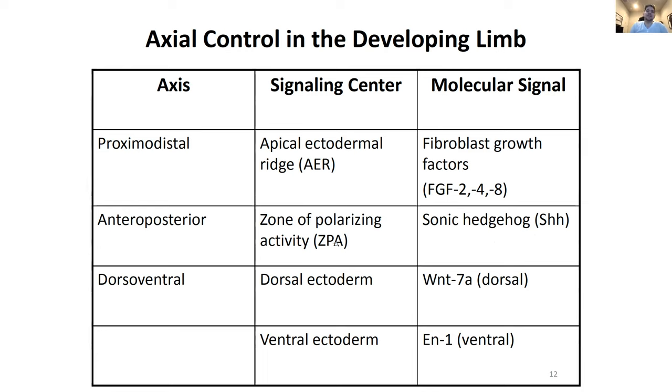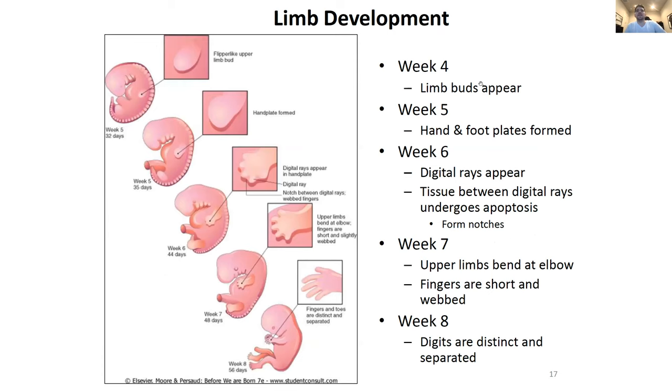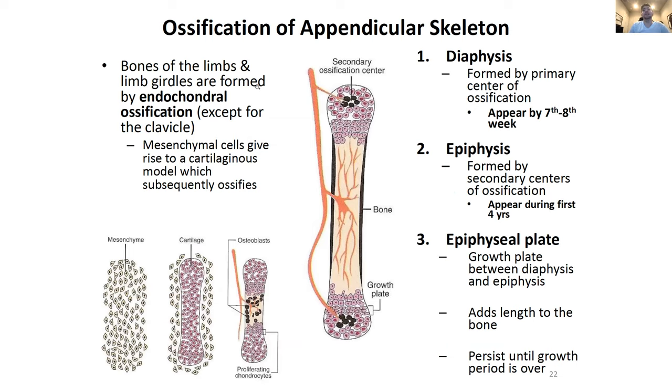Keep in mind, they could ask you the zone of polarizing activity as well. Proximal distal has to do with the apical ectodermal ridge, and they could even ask you dorsal ventral stuff too. So just know this graph. And the main thing I wanted to point out is limb buds tend to form at week 4. Other than that, probably won't get into too much detail there. We're going to get into this next week, so let's just wait on that.